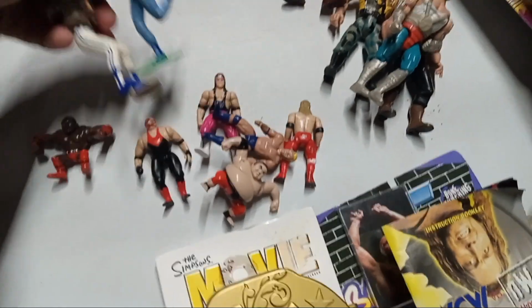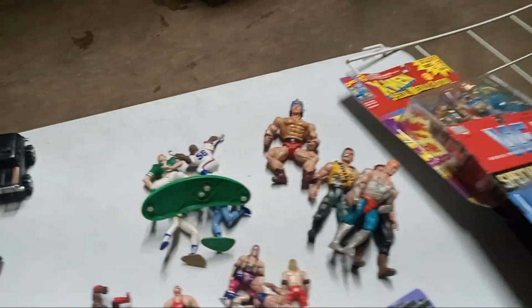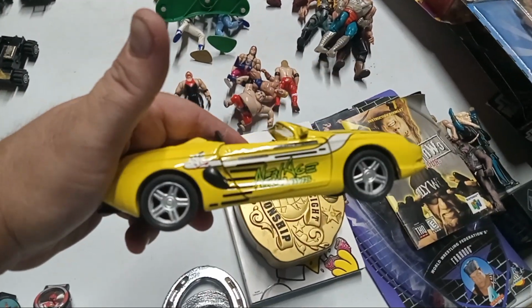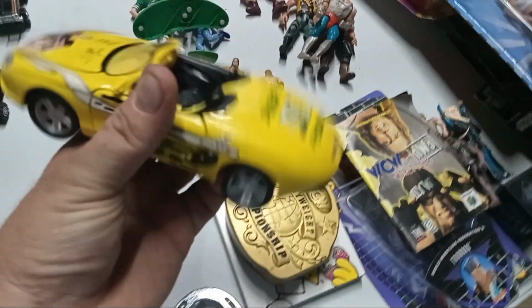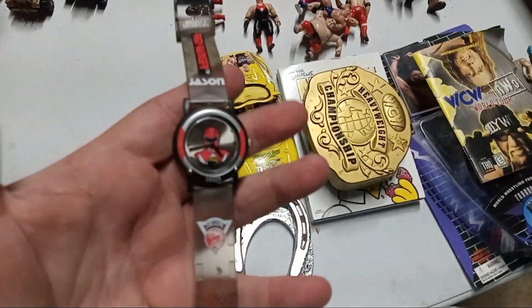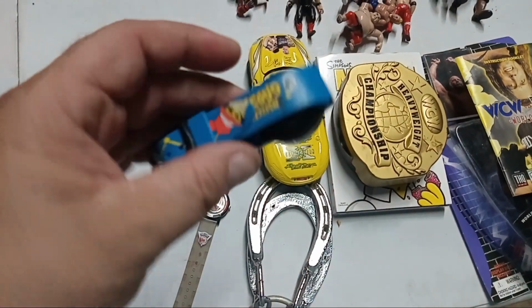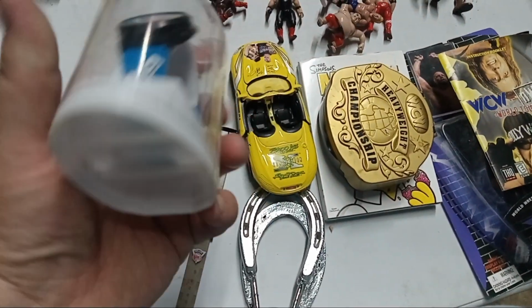Got these little sports figures. I don't do a lot with these, but what I do is I got a bag that I put these in, and I sell them off as one thing. This car was in there. The New Age Outlaws. Ugly ass car. But that was in there. There's 3 watches in there. Power Rangers, which is really cool. Inspector Gadget. And another Inspector Gadget, but this one's actually sealed in its case.